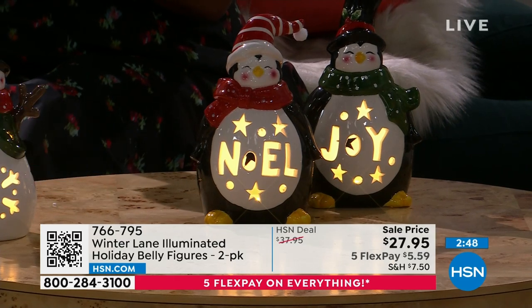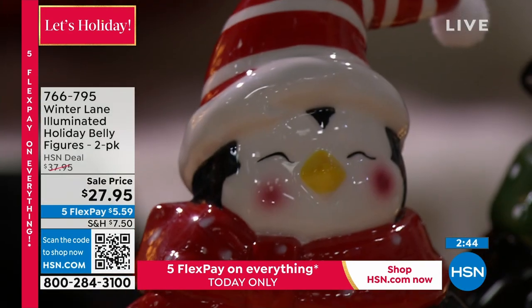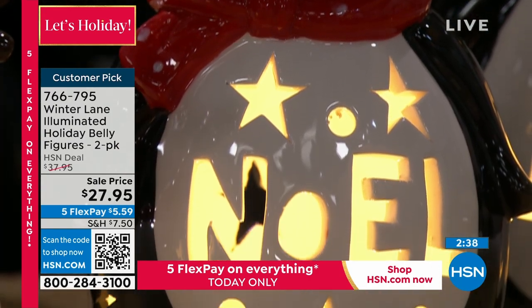And you're right, these are significant. These are not a little 2-inch high ceramic figurine. I mean, these are over 10 inches high. 10 and a half inches tall. Those little round bellies, which I love so much.